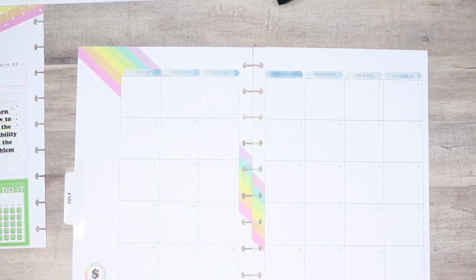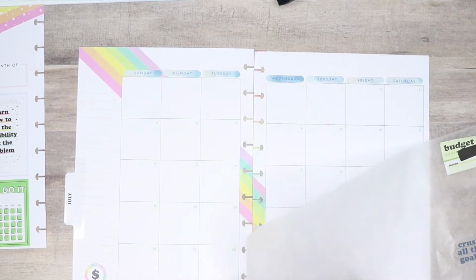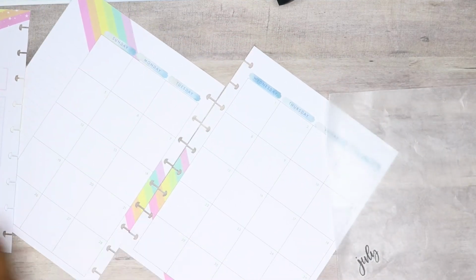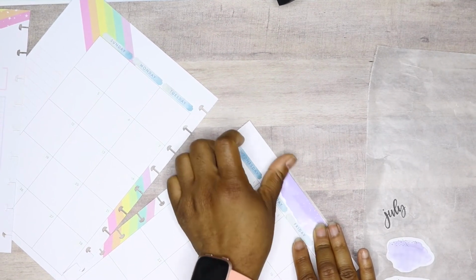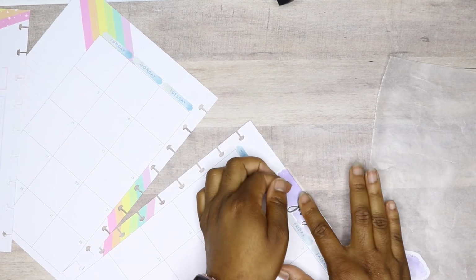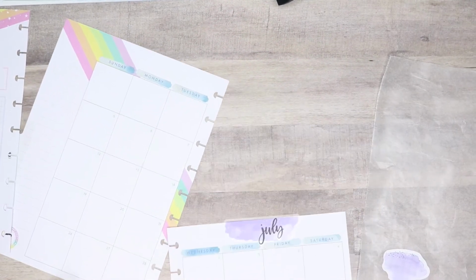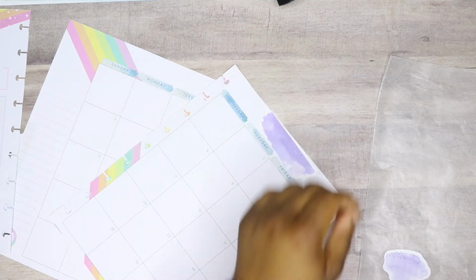Okay. So let's do first things first. Going to go ahead and put our July down. I'm trying to keep up with that same kind of color scheme, the blue and the purples and whatnot. Go ahead and stick that down. Go ahead and stick July down. Oh, that is not censored. It don't look good. We're gonna censor this puppy out.